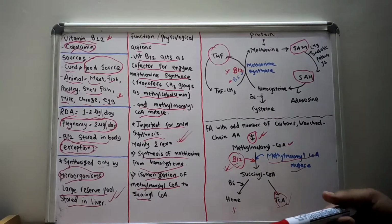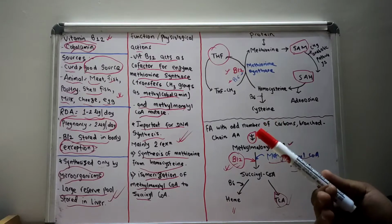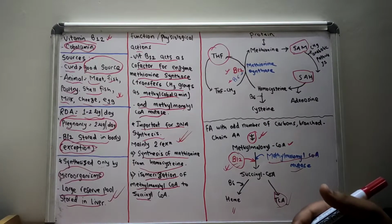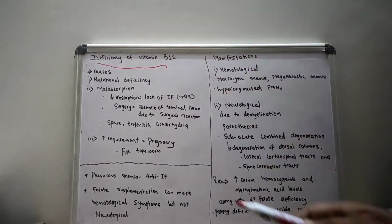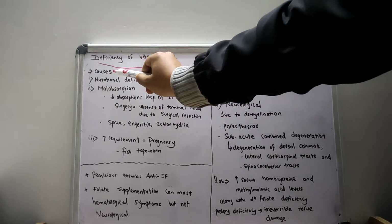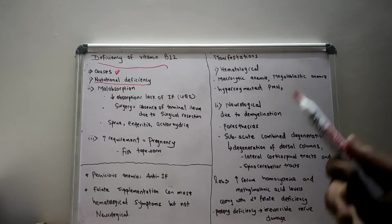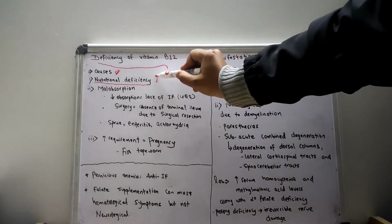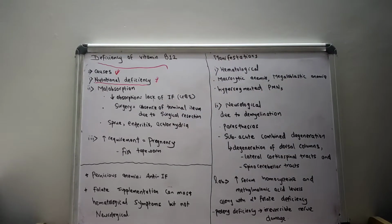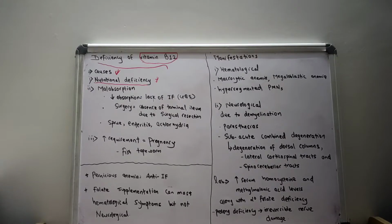Now let us discuss the various causes of deficiency of vitamin B12 and the manifestations that occur when there is deficiency. First, let us discuss the causes. The first is nutritional deficiency. As we know, the rich sources of vitamin B12 are animal products. Those who are strictly vegetarian have more tendency to manifest vitamin B12 deficiency syndrome.